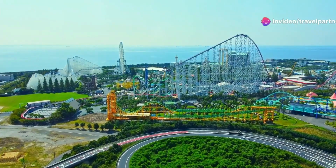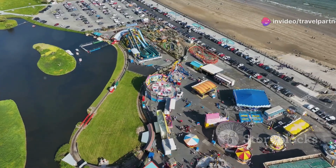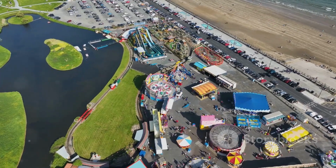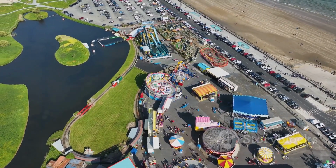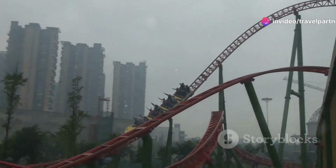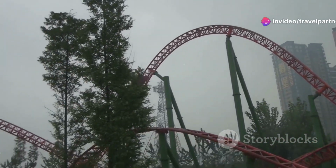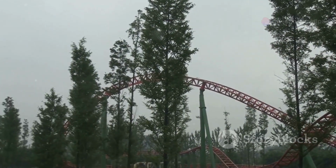Now, for a day of pure fun and adventure, look no further than Ocean Park. This place is like a cross between a theme park and a marine park, with something for everyone, from adrenaline junkies to animal lovers. We're talking about hair-raising roller coasters like the Hair Raiser, which dangles you over the South China Sea, and the Abyss, a free-fall drop that'll leave your stomach in your throat.